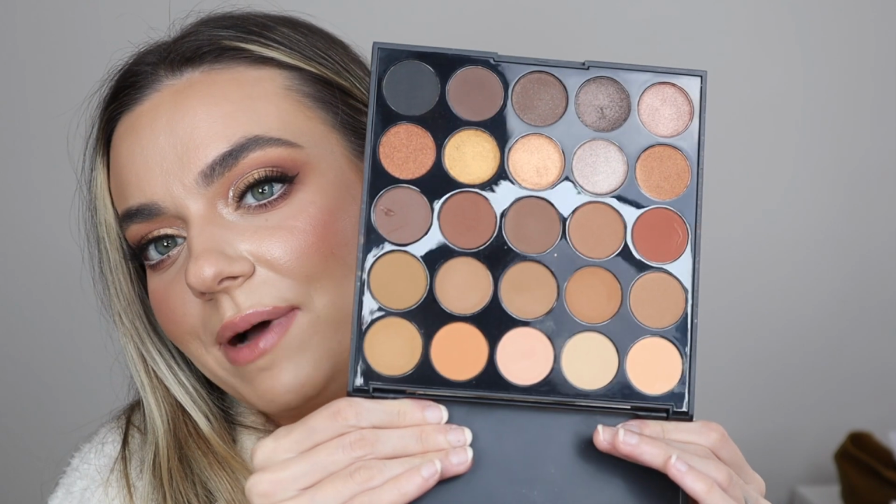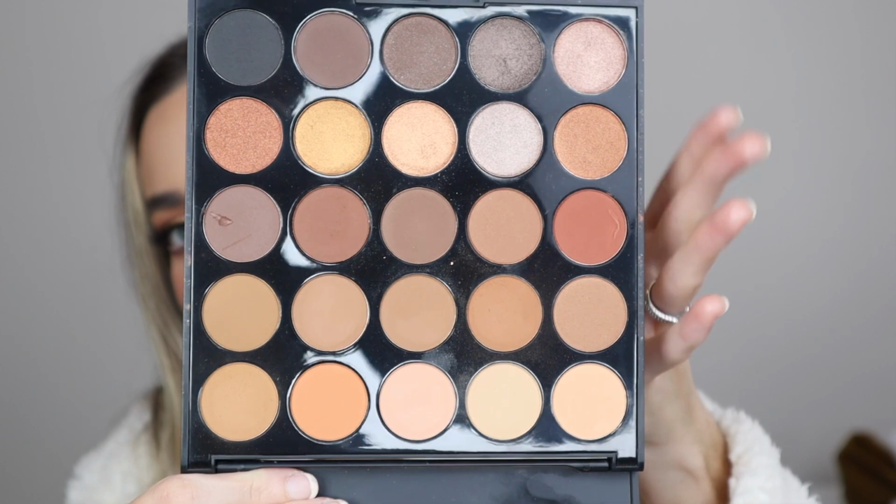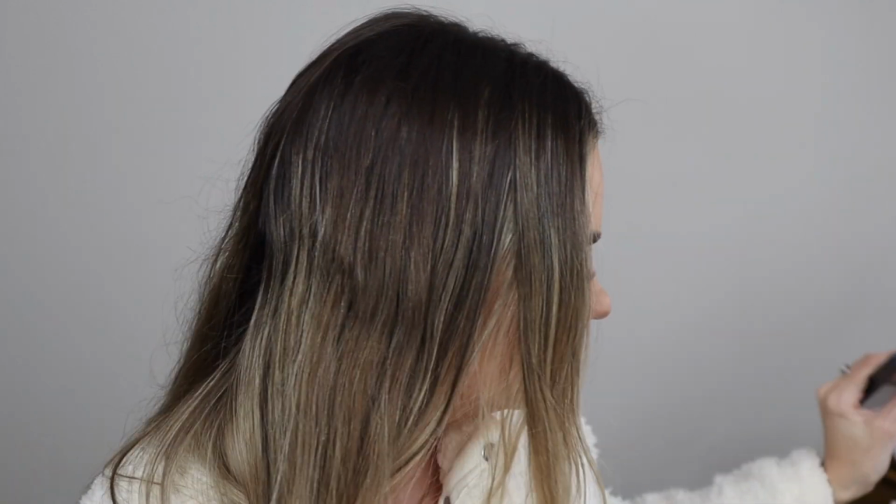Really pretty neutral palette, but I feel like this one, the quality just wasn't there. But again, you know how much I love neutral eyeshadow palettes, so it will stay in my collection, but I really don't use it.